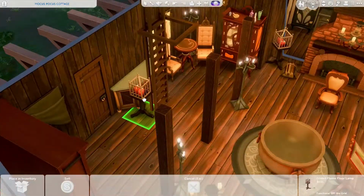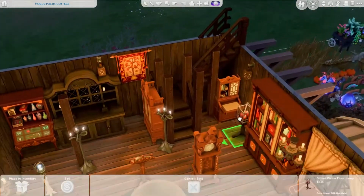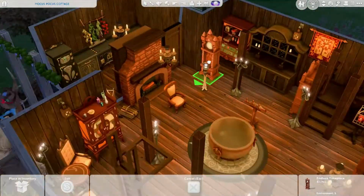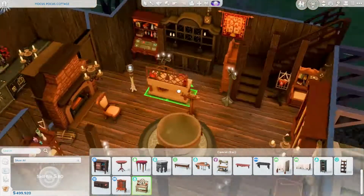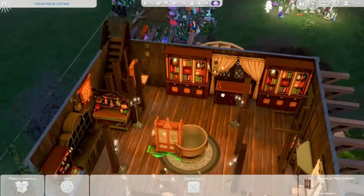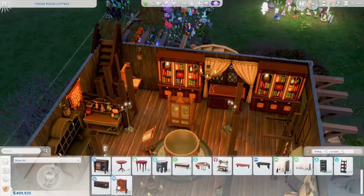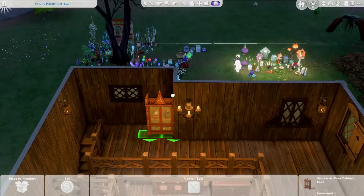I actually grabbed the Sanderson sisters from the gallery, and I placed them at this house and I put everything in their inventory. That also took a while because, as you know, when you have a full household inventory, everything lags so much. So that was a great idea on my part.